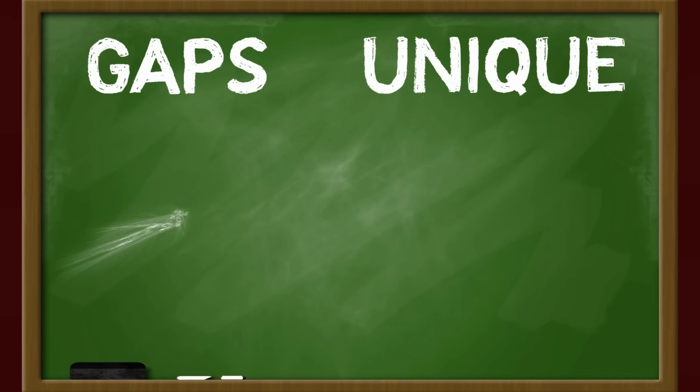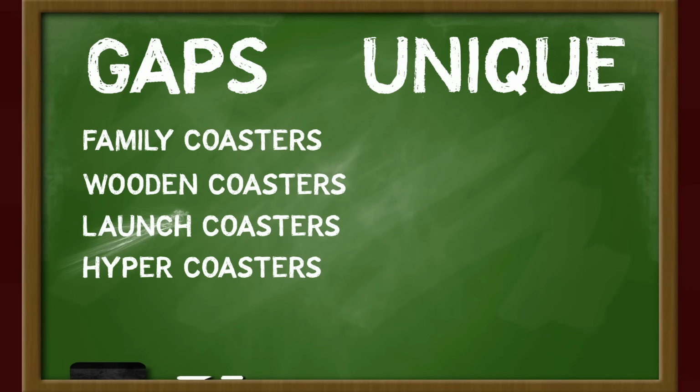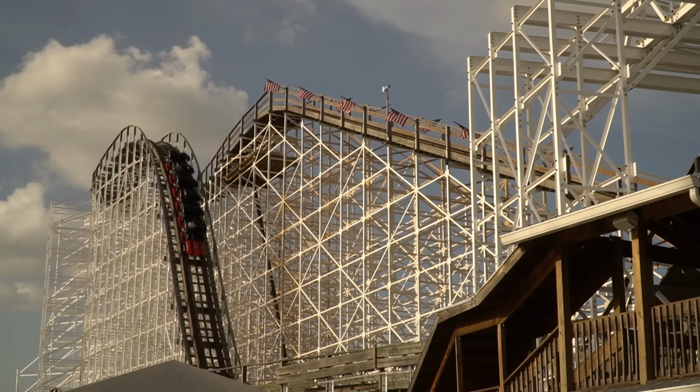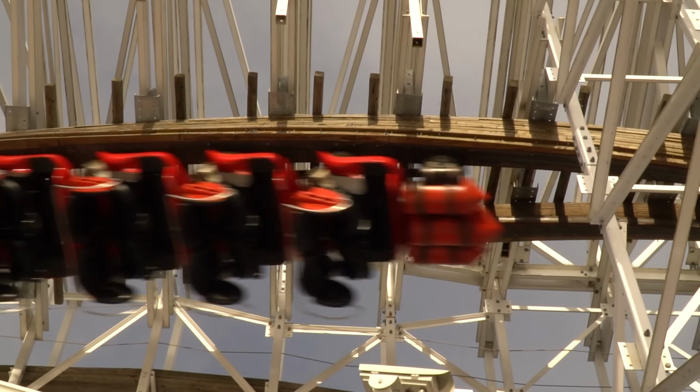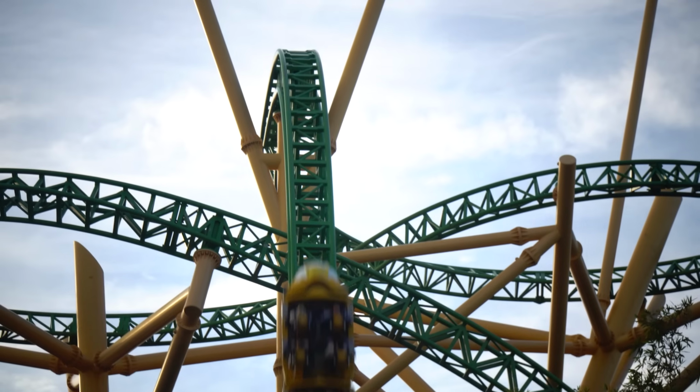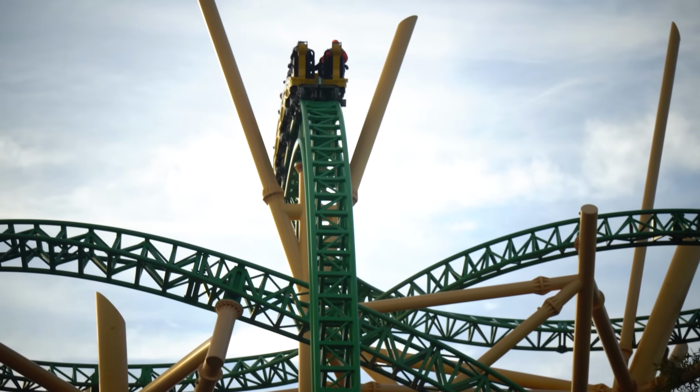Trends show theme parks around the country typically start off by building gap coasters. These are anywhere in the ballpark from family coasters, wooden coasters, launch coasters, hyper coasters, and sometimes coasters with higher forces. SeaWorld's recent expansion strategy has brought them to meet all of the gap coasters, all but the wooden coaster, which doesn't make that much sense considering SeaWorld's location. By building gap coasters, there's something for everyone. Whether you want to take it easy or go for the heights, you won't leave disappointed.